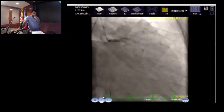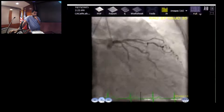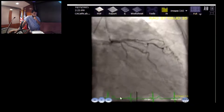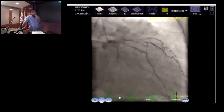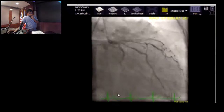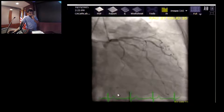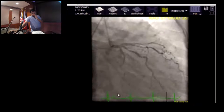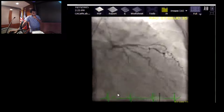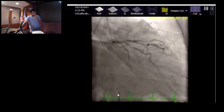So I think this shows the anatomy very well. The circ is small, right? Unless you're going to call that OM. I think it's a circ, OM and LED is what I would say if you go from left. So that ramus or high OM? Yeah. And there's a small circumflex, probably distal circumflex is totally gone. There's a small branch that descends and probably goes into the LPL territory.